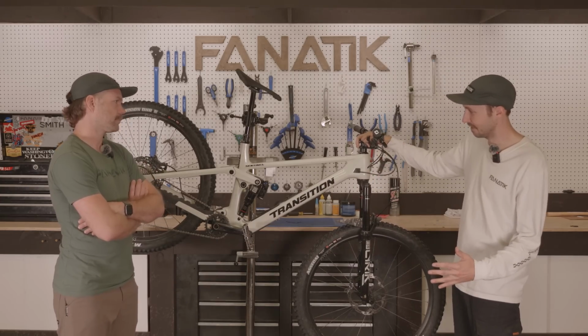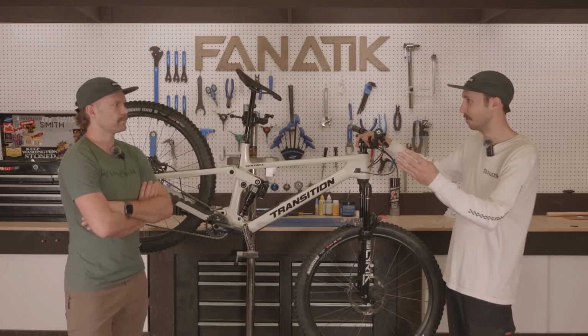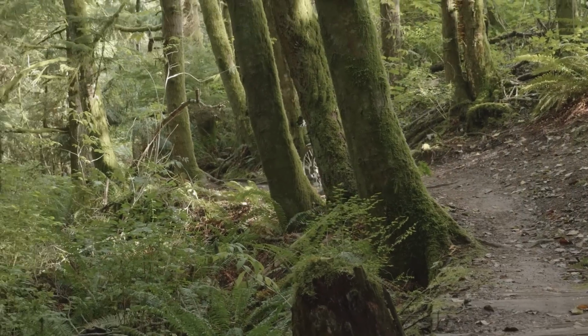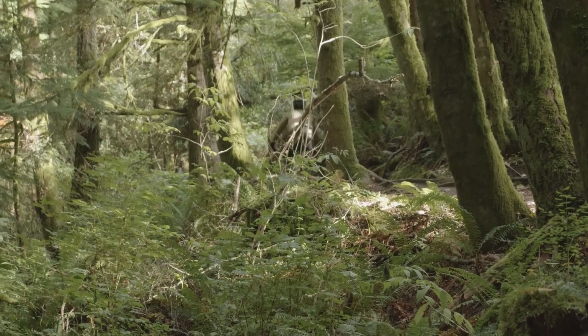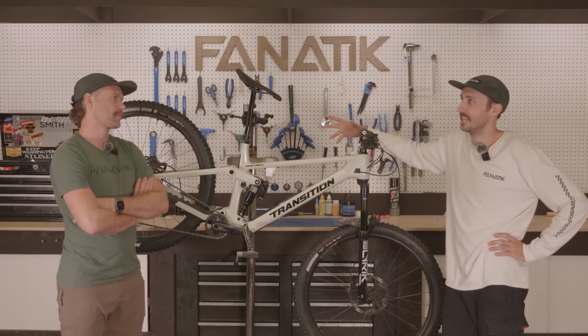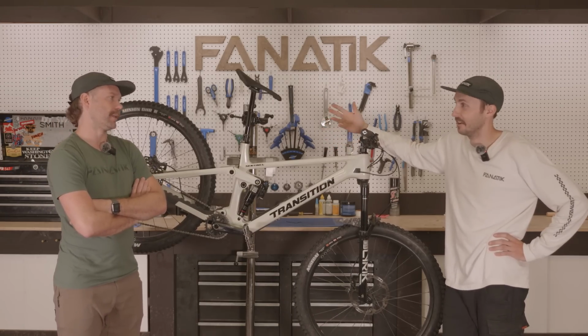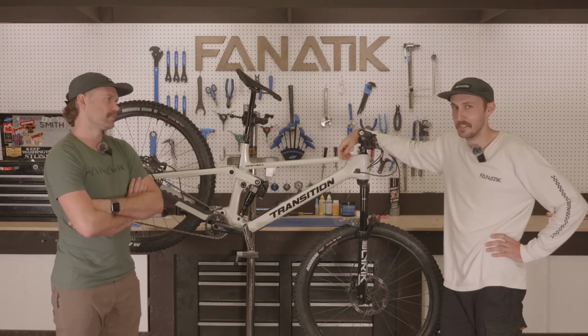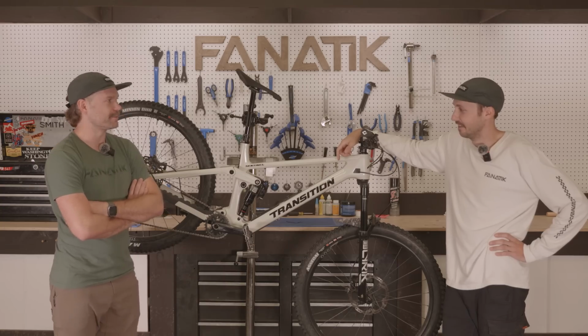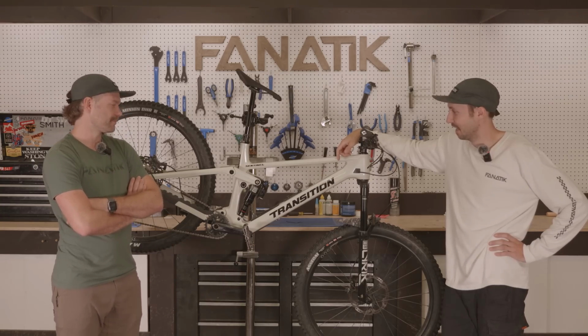So the real question is, new Sentinel, you've got the old one. What are you going to do with the old one? I'm going to find a new home for it and try and get one of these into my home. Sweet. Like I had mentioned earlier, before you worked here, you owned the Alloy V1 Sentinel. You currently own the V2. And now the V3, right up Victor's alley. He's our resident Sentinel guy here at Fanatik.